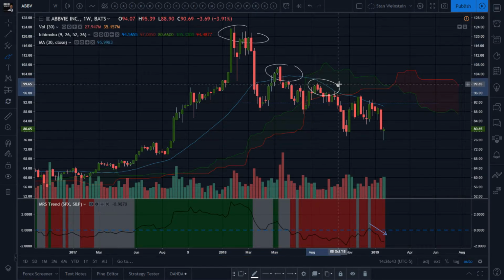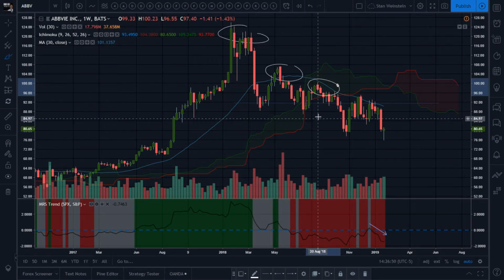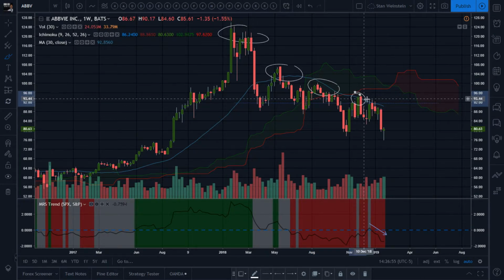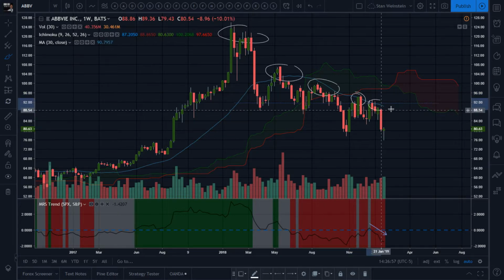So you see, even if those candles were impressive on the monthly candle chart, you see that green candle almost as big as the red candle, and you say, oh, it went back up. You're still not doing higher highs. That 30-week average is still pushing you down.